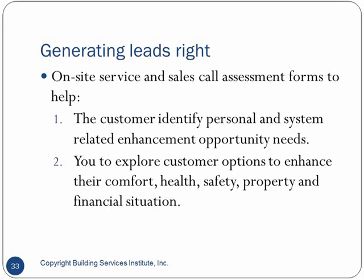So the first thing is on-site service and sales call assessment forms to help you engage the customer from a quality control standpoint, to help the customer identify their personal and system-related enhancement opportunities and needs. If you don't walk the system and you don't ask if they have some allergies in the family, you're going to miss an opportunity for whole house air filtration or UV light systems, depending on where you are and what part of the country. If you don't ask questions whether or not the home is unoccupied during the day, the week, the month, of the year, and both people work, kids are in school, and they have an analog thermostat, but you didn't offer them a programmable thermostat, you miss the opportunity to take advantage of reset.